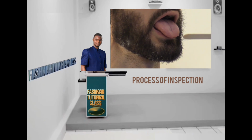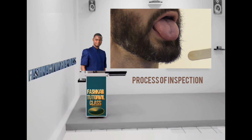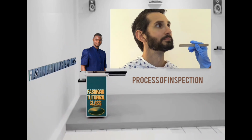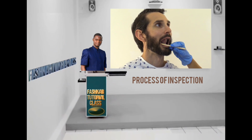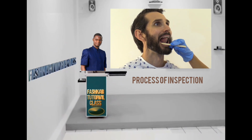You don't want it to be beefy red, which is like in pernicious anemia. You don't want it to be dry or cracked. That could be dehydration. Okay, you can put the tongue in. Then I want you to lift up your tongue for me and look for any lesions underneath the tongue. That's where mouth cancer can hang out, and I don't see any.